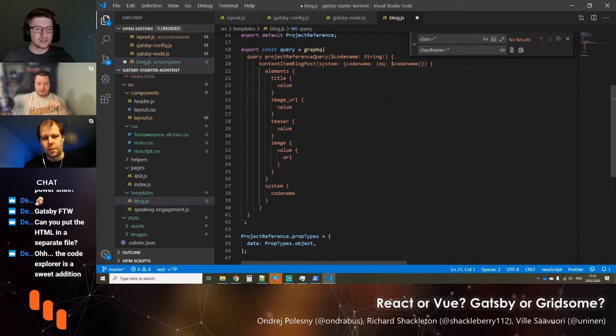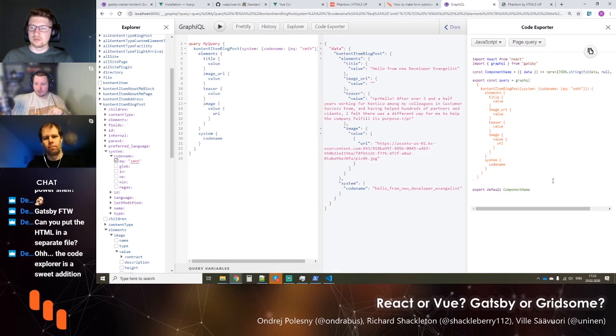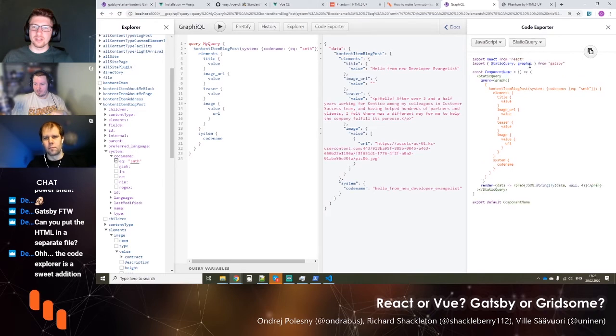Yeah. If you go back to the code explorer as well, just to show, if you click on JavaScript. Yeah. Okay, I thought there was a TypeScript option too. But if you go on page query, there are other ways that you can use that query as well. So if you want to write a static query, you've got it there. And Gatsby's also got a static query hook, a React hook, so you can use that syntax as well.